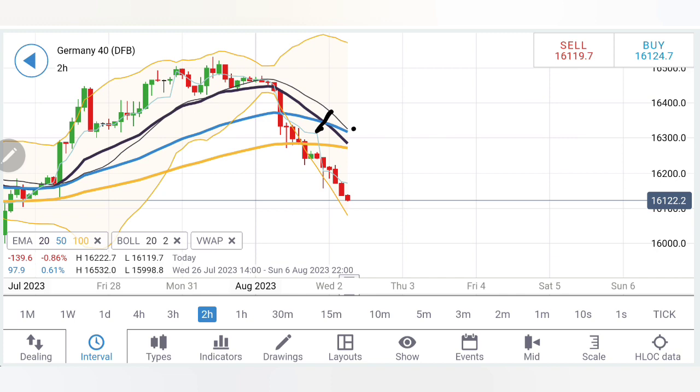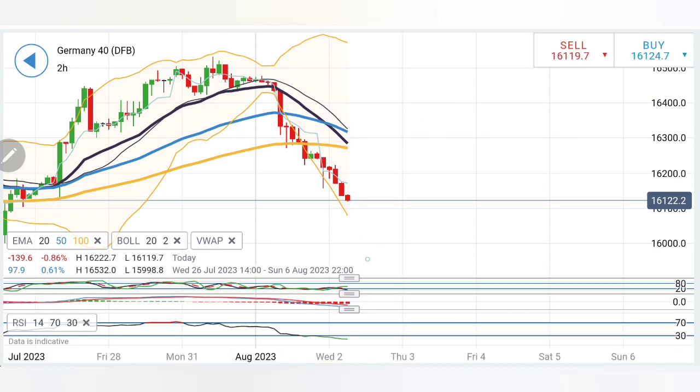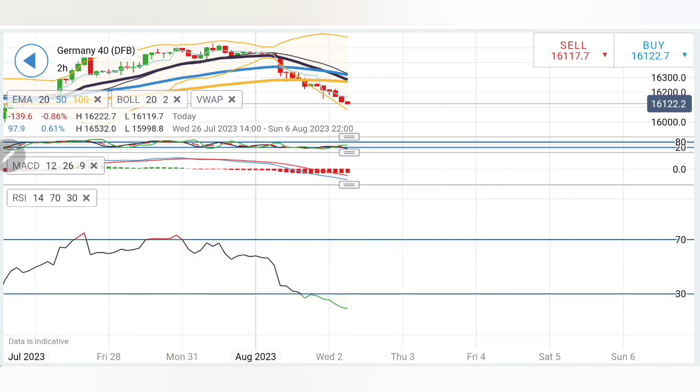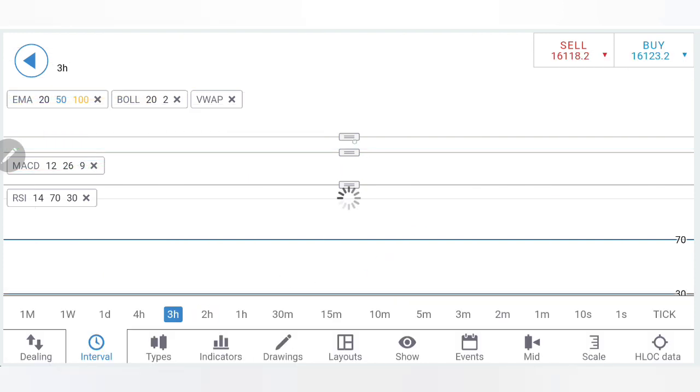The moving averages have crossed over here, trading with divergence and bearishness. Stochastic oversold, MACD divergent and bearish. So see, everything is getting oversold, and hence a pullback on the upside cannot be denied. If you look at the RSI, this is also extremely oversold.